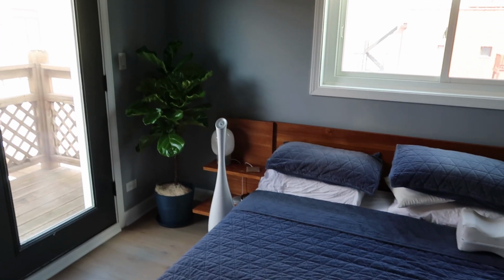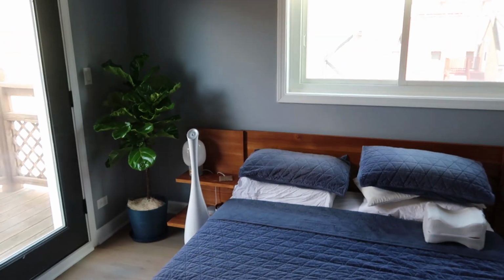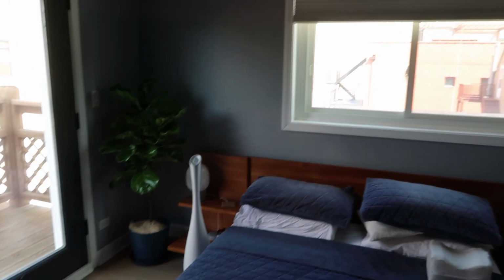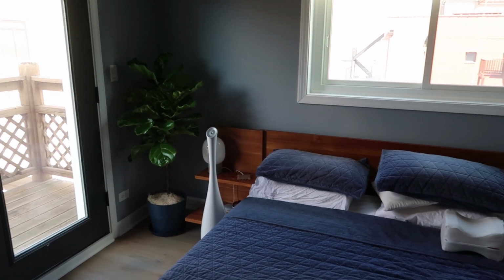I'd love to hear what you guys think too, compared to the office, because I think those are the two rooms we're looking at. And I'll just have to open up the windows every morning to make sure the plant gets enough light, but I think this is a good spot for it. I'm just worried that it's not enough light for it because I know these guys are finicky.